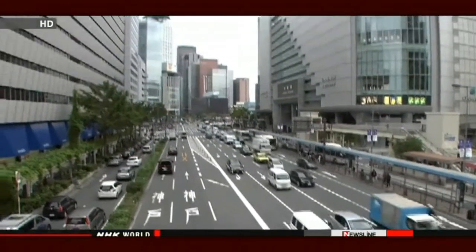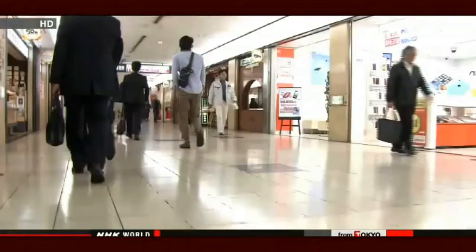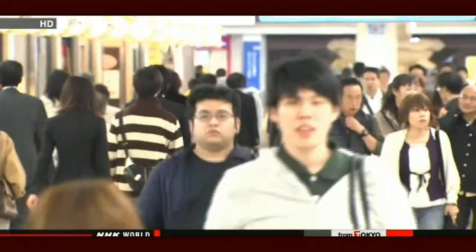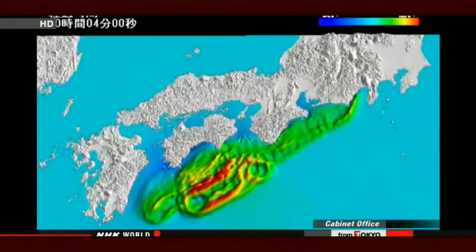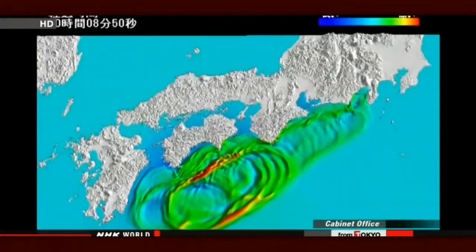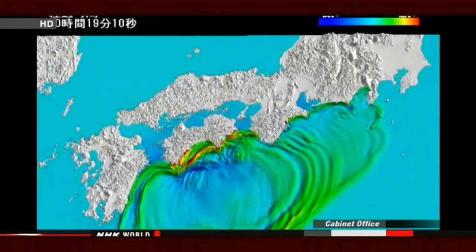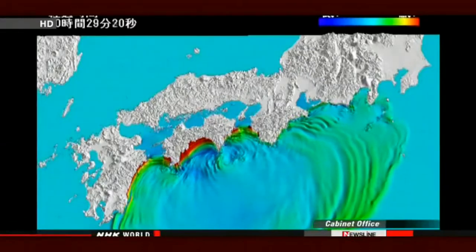The new projections are raising new concern among people living in Osaka. The figure gives me the creeps. It's just unthinkable. But the experts say a quick evacuation could be key to reducing casualties. The tsunami are projected to take 54 minutes to reach coastal areas of Osaka Prefecture. It would take them an hour and 50 minutes to reach the city of Osaka.